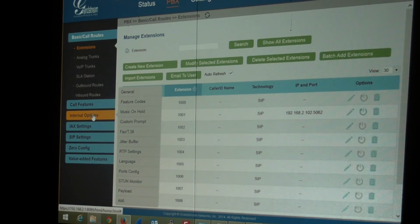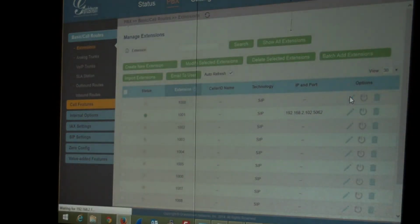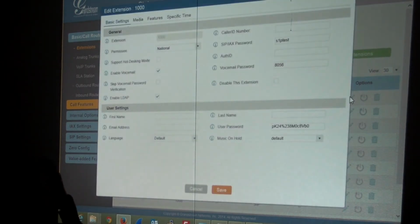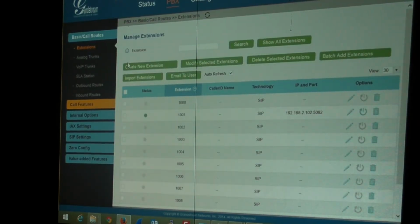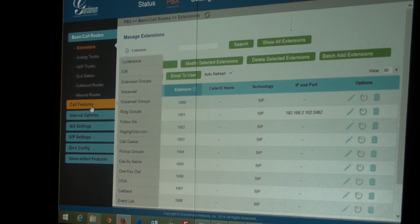No, before, when you go to the extension itself, you can select whether this extension is going to be a regular SIP extension, or you can link it or attach it to an FXS. It was a menu over here, but now we moved it to a different menu. Maybe it's in zero config. It doesn't tell me. What do you configure for FXS? We moved that option to a different menu. It's how to configure an FXS port.